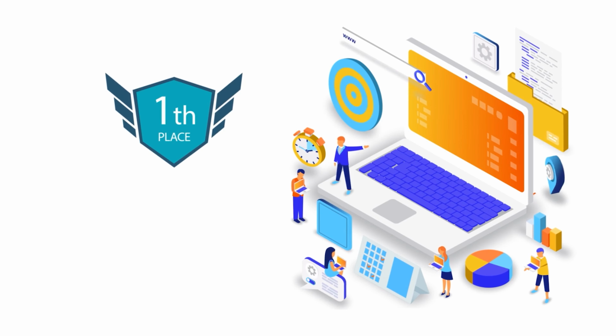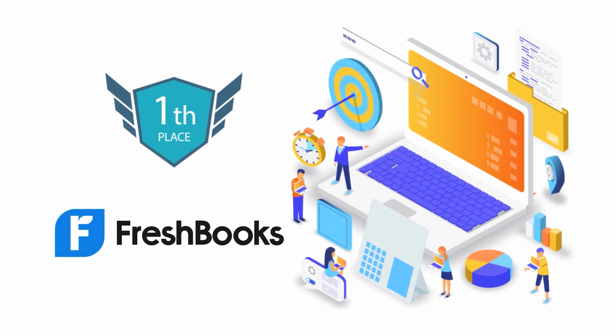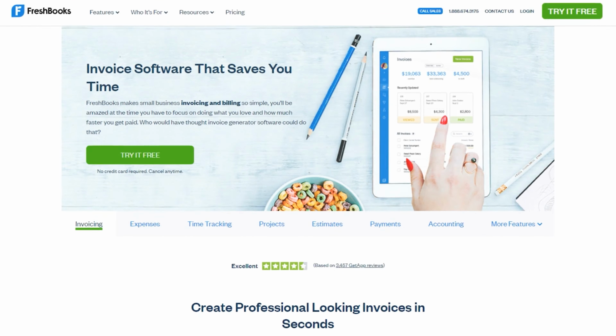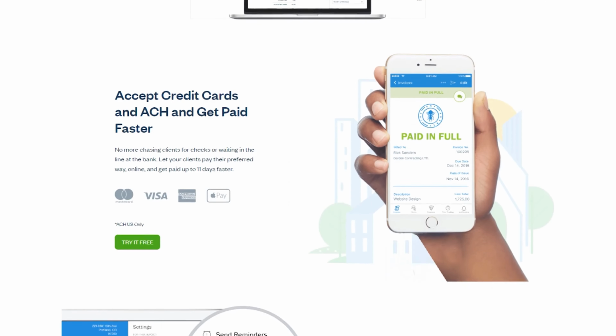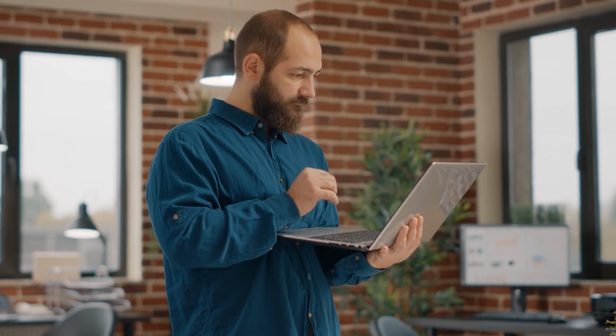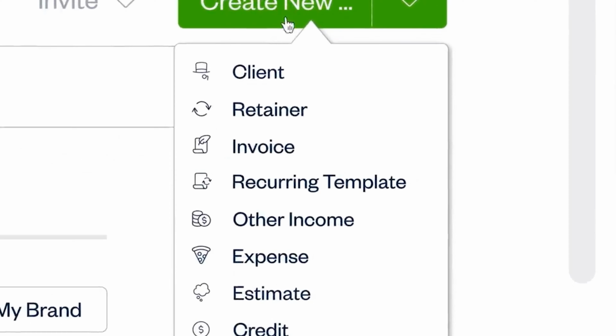Okay, so based on our findings, the highest-rated provider on our list is Freshbooks. Many know Freshbooks as accounting software, but you would be surprised to know that it started out as an invoicing-only software that expanded into a full accounting solution. The company never lost sight of its invoice-based beginnings, and as a result, it offers some of the highest quality professional invoices you can ever find. Freshbooks makes invoicing and billing easy.